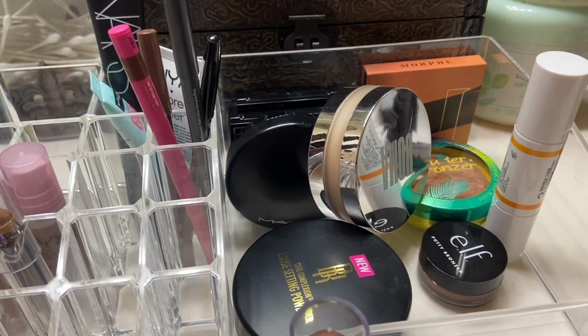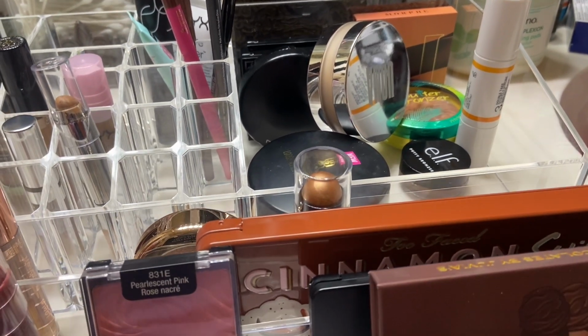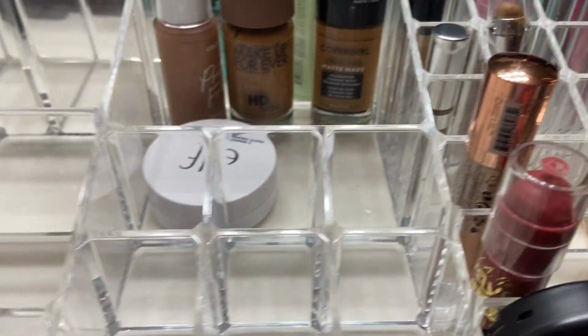I am Crystal, and what you see in front of me is my Shop My Stash for next month. I am going to show you swatches of everything that I pulled out, but if you want to see me go through the drawers and get everything together, then stay tuned.